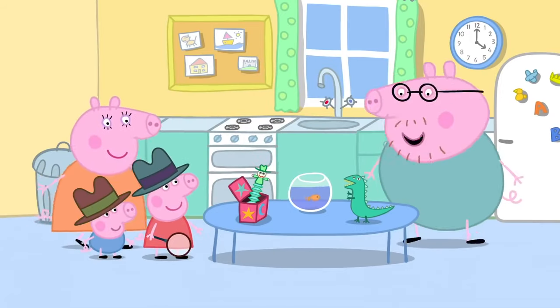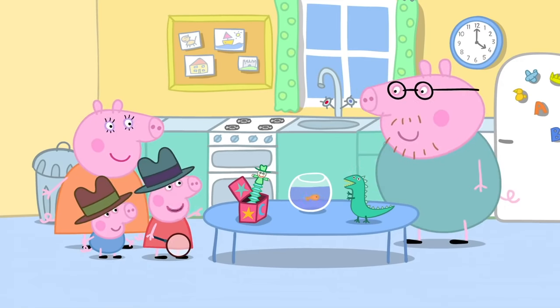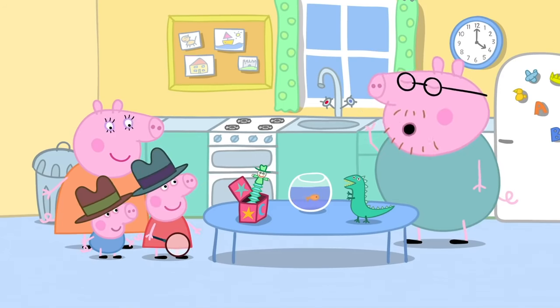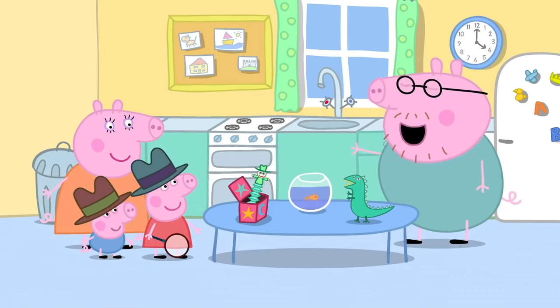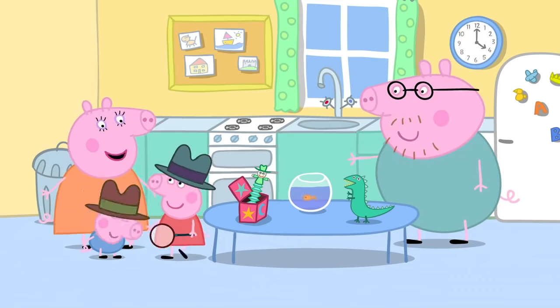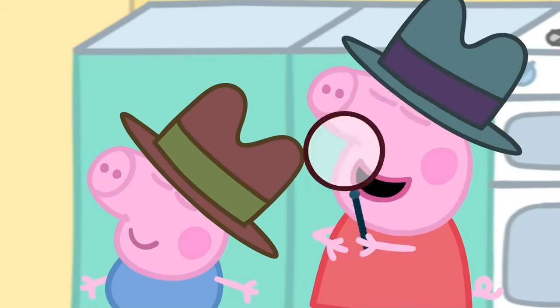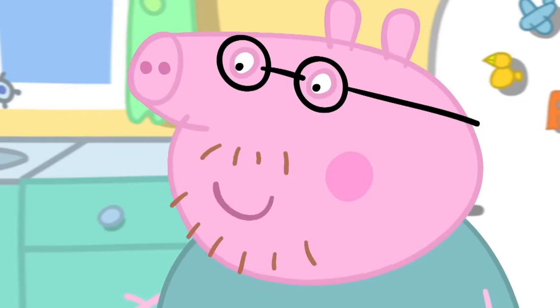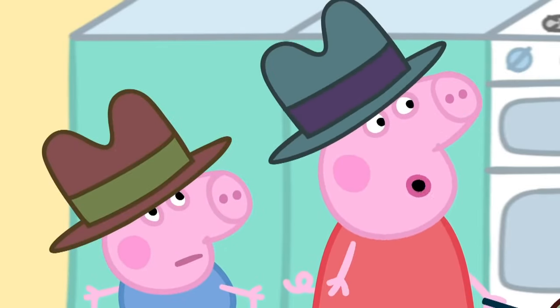One thing is missing from the table. Do you know what? Mr. Dinosaur is there. Little fish. Jack in a box. So who's missing? Teddy! That's right. Teddy's gone. Well done, Peppa and George. It was quite easy for us. We are famous detectives. Ah, but that's only half the mystery. Where has Teddy gone? Oh, I don't know.